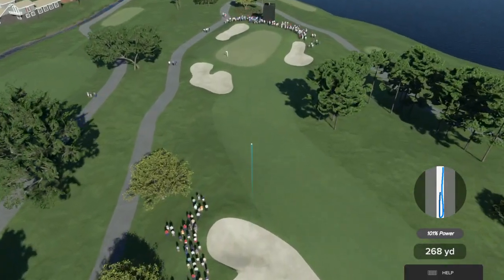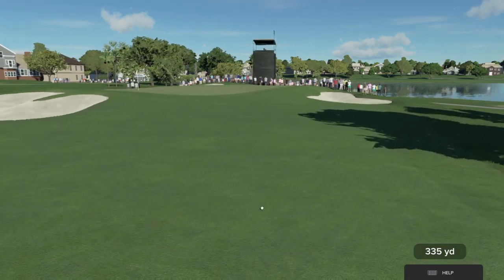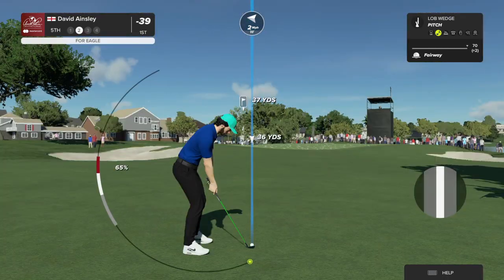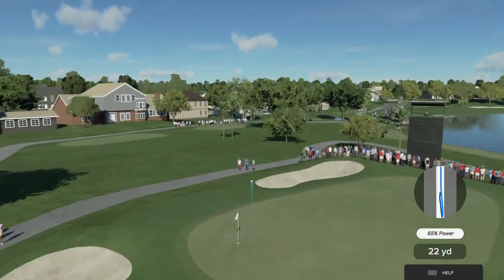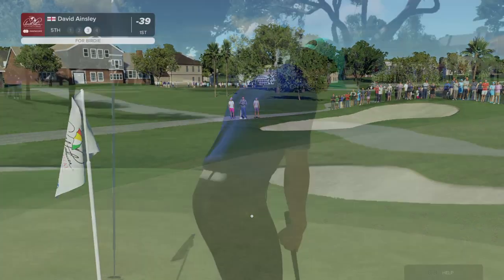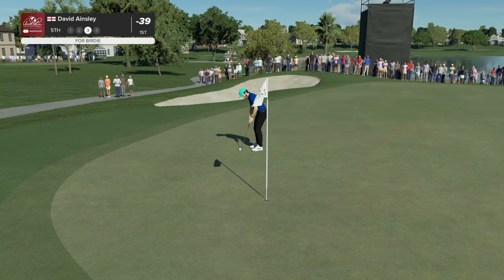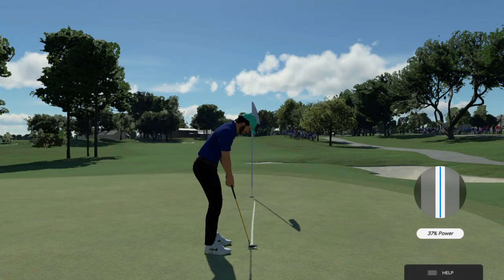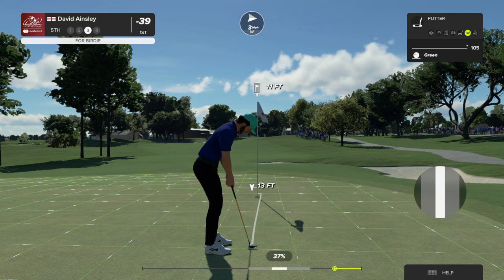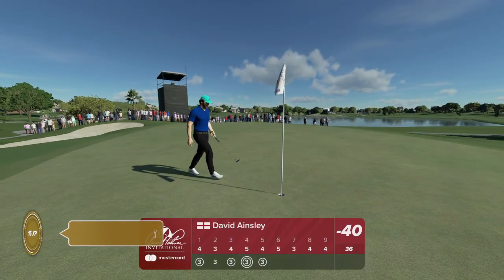That's heading for the fairway. Second shot here on the fifth. Feet to the cup. Looking good. That's making a big statement here today. Fantastic start right out of the gate.